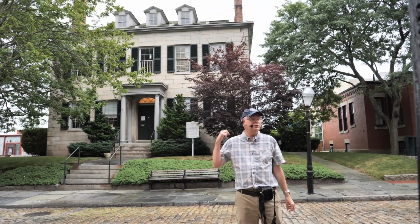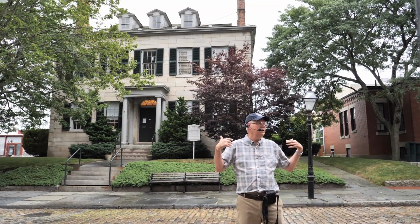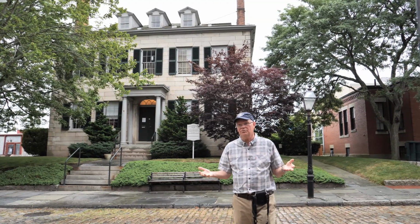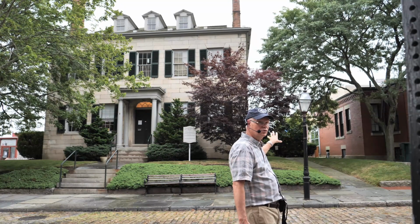If anybody recalls what this building looked like in the 60s, it had storefronts built all around it. It was a total mess, really. But we managed to save that. It was one of the early preservation jobs in New Bedford on an old house. They took all the storefronts away from the front and restored the building.